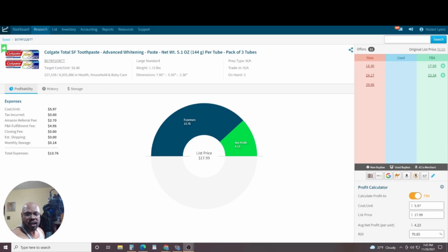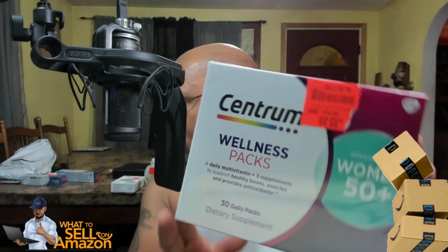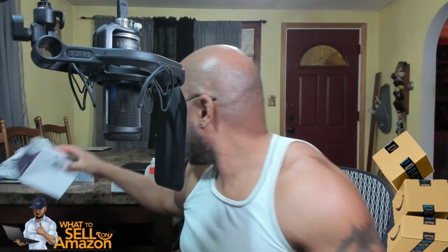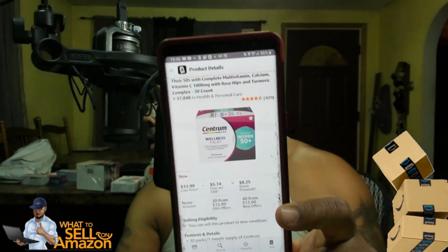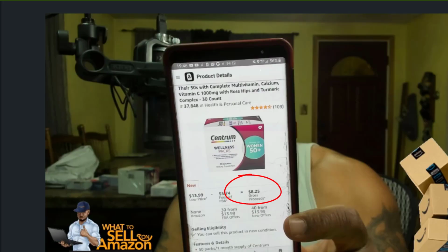And then the last item we're gonna look at before we get to the bonus things that we're gonna talk about. This Centrum I saw while I was in there, okay? And you can see I paid basically $6, $5.99, okay? And what was I looking at with that? Okay, I was looking at the sales rank, right? 37,000 or thereabouts in health and personal care. Then I was looking at the gross proceeds, $825, and like we just saw, I paid about $6. Now let's take a look.